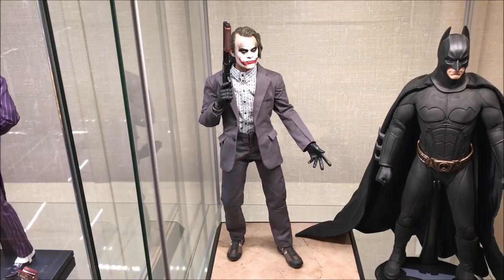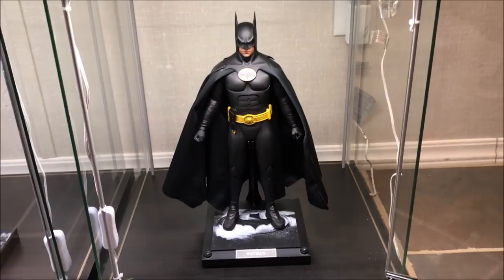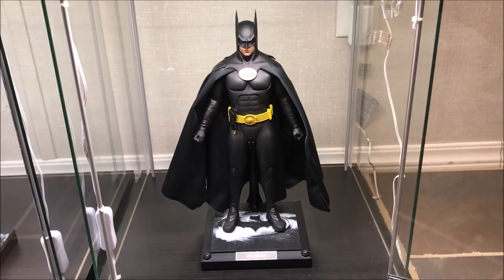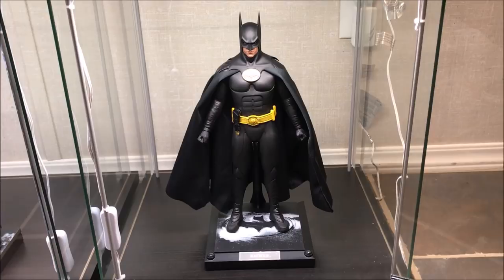And then the figure that started it all, my first ever Hot Toy, my favorite Batman movie, just everything, the Michael Keaton Batman Returns Batman figure. This was the first Hot Toy I ever picked up. This is what started this whole madness. And still one of my favorites in my collection. Like I said, still my all-time favorite Batman movie. Absolutely love this movie, this figure.